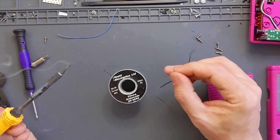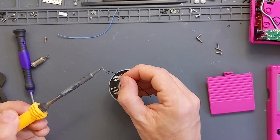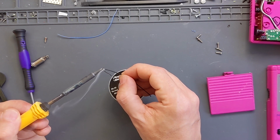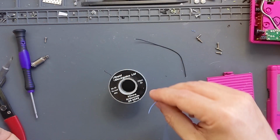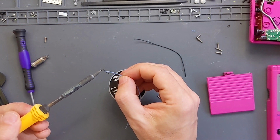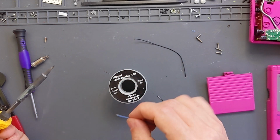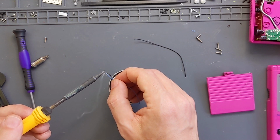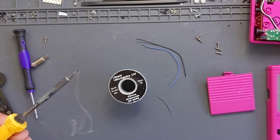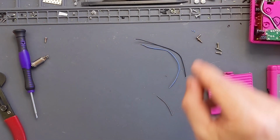Now, if you haven't used a soldering iron before, and you've got your precious Game Boy that you had as a child, or your Game Boy that you just spent a fortune on eBay, because the prices do seem to be going up now, don't have that as your first solder job. Get a random old circuit board or a bit of an old PC graphics card or something like that, and just experiment on that until you've got the hang of it. Then when you're ready, you go on to doing your Game Boy.